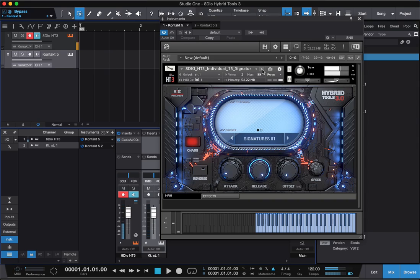Signatures. Again, I consider these good sound design. I wouldn't think of them at all as signatures. That's a signature. This is not really a signature to me.